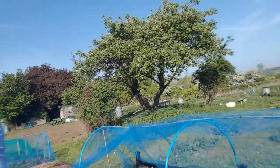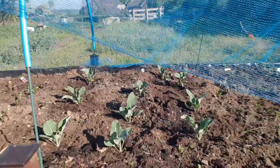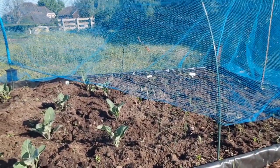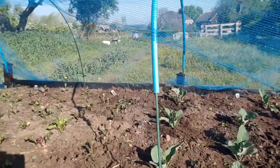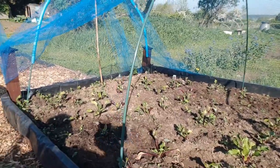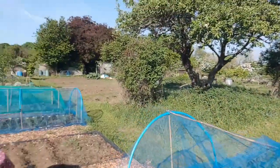Here's one here I'm going to show you. This one, can you see? Cabbages and some leeks growing there, very small, but they'll be in the ground for nearly a year and that'll be beautiful. There's the cabbages, and there's some beetroot growing. You have to put netting over. Got very hungry pigeons and birds.